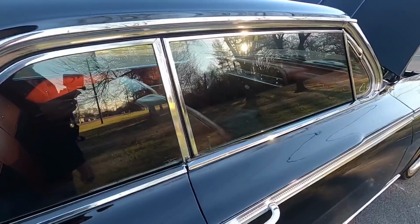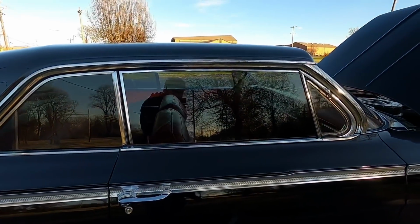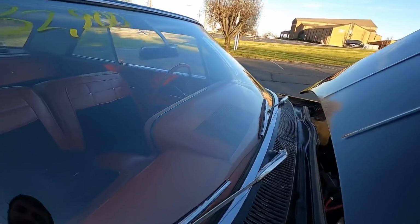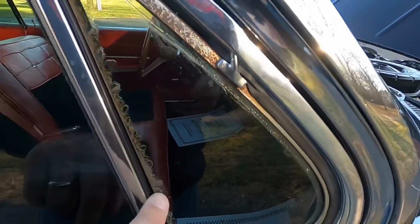The trim around your windows looks good. Looks like it's got a light tint. That's the kind of tint that I was wanting to put on my cars. I like that. That looks good. I don't like something that's completely blacked out. I can't see out. That's just me. Looking around your windows, your vent window here has some pitting on the edge. You've got the old glass there.